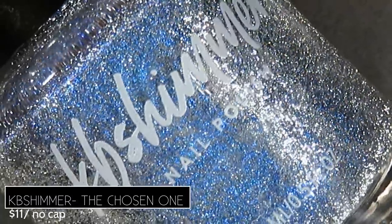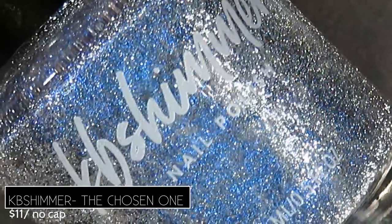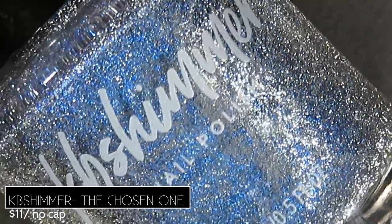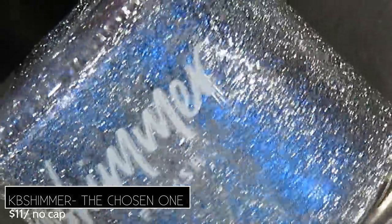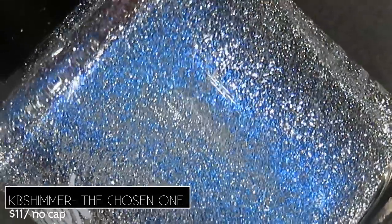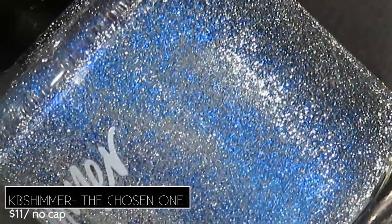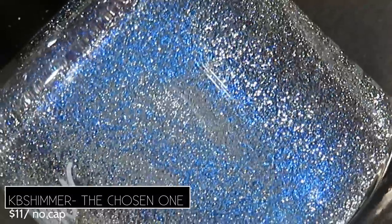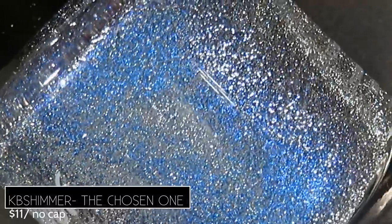So from KBShimmer this month, we have a polish called The Chosen One. It's described as being a shifty reflective shade with a deep base that shifts from blue to a blackened purple. It's also got silver reflective glitters. The price is going to be $11 and there will not be a cap. And this was inspired by Buffy the Vampire Slayer.